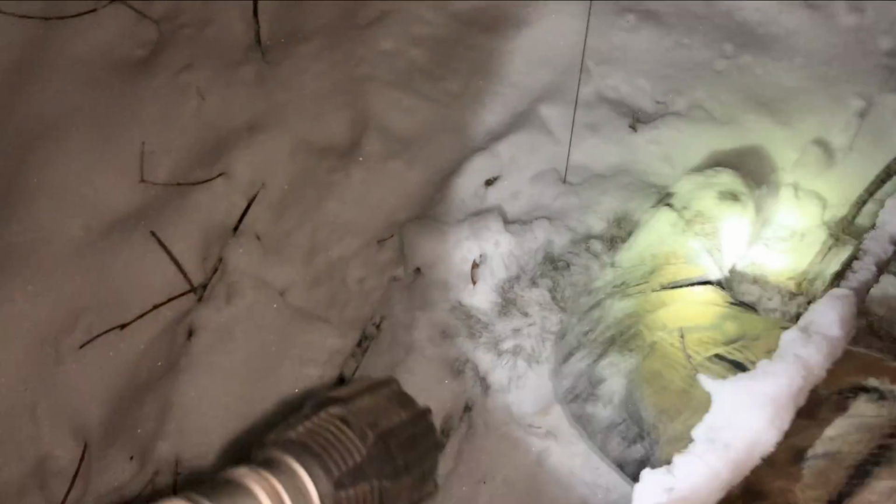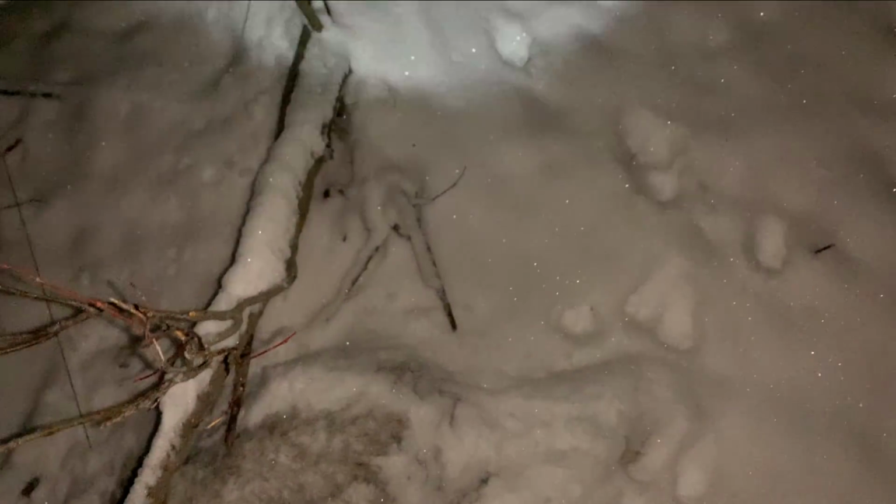Okay, this is where I set up my bird feeder, and it looks like we got another coyote here. Something's come and checked it out. I think another coyote came, but on this side a rabbit came to check it out. So that's one here, and I'll keep checking my other couple snares here, make a loop, and we'll tune you in once we get to the next one.